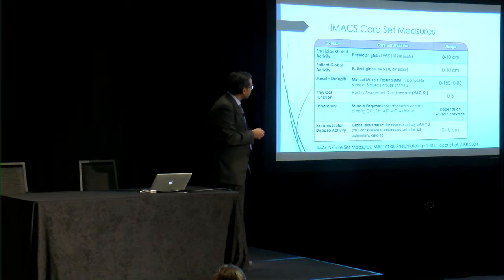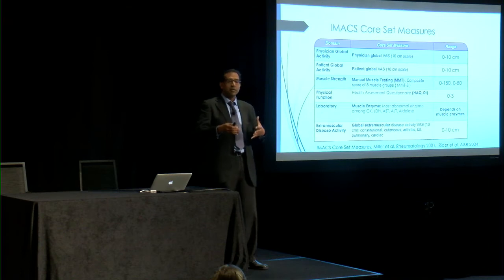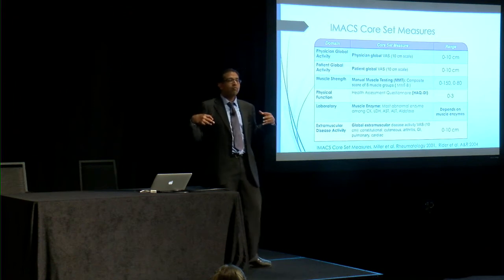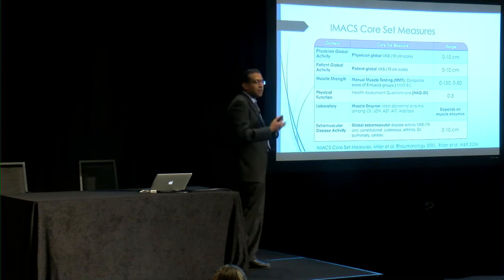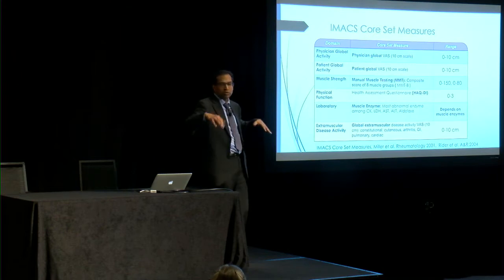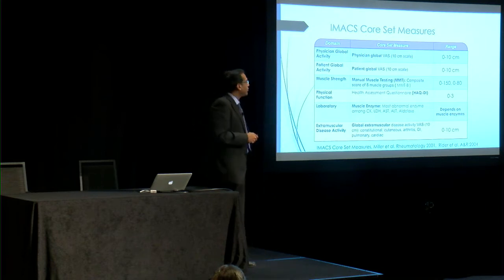Basically, there's the Physician Global, which is a scale of 0 to 10 centimeters, where a physician marks how severe they think somebody's myositis is. Then there's a Patient Global, where the patient marks on a scale of 0 to 10 how severe and how active they think their myositis is, what is their perspective on their myositis. MMT is manual muscle testing. Most of you know that your doctor evaluates your muscle strength, and that is the MMT, manual muscle testing: how strong our overall muscle groups are.